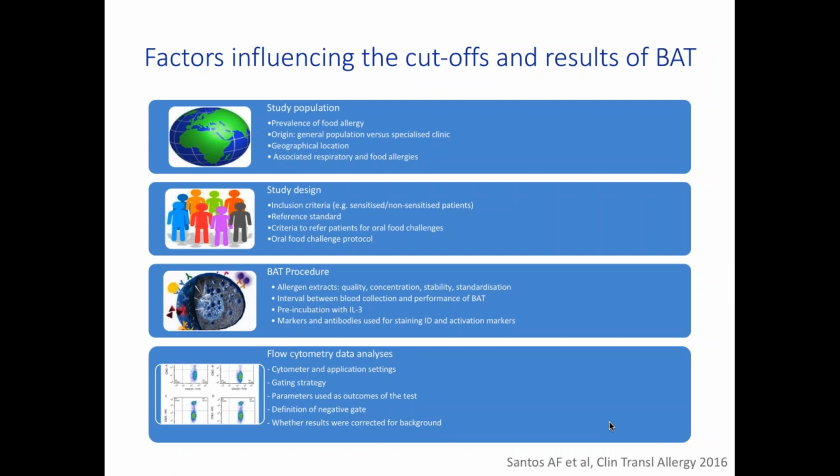So some of the factors that can influence the results of the basophil activation test have to do with the study population, others have to do with the study design, others with the laboratory procedure chosen for the basophil activation test, and finally the flow cytometry data analysis.